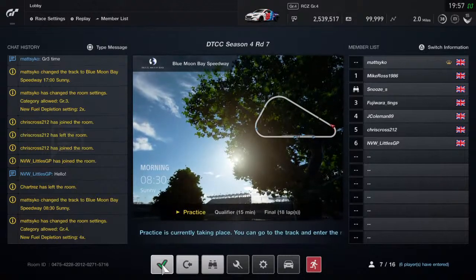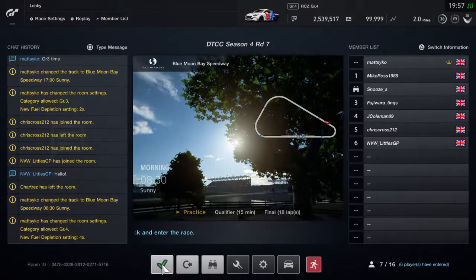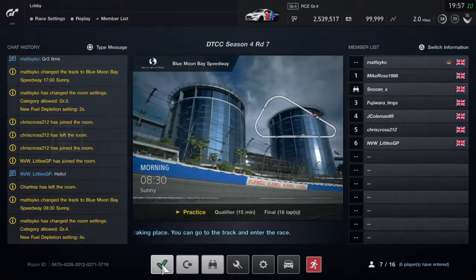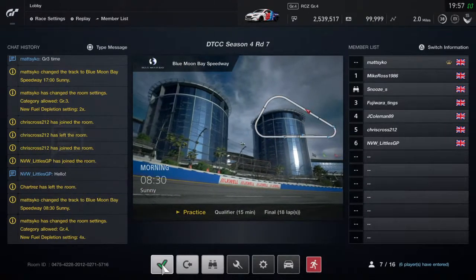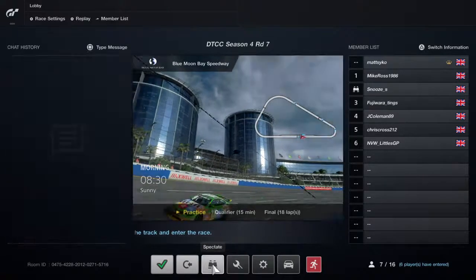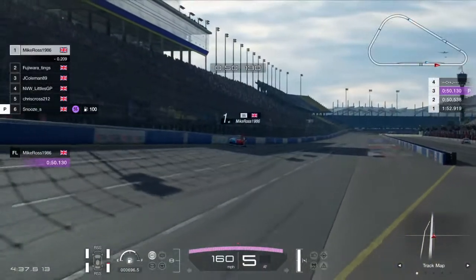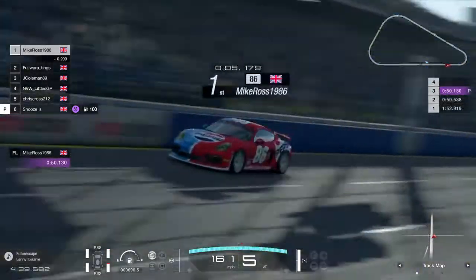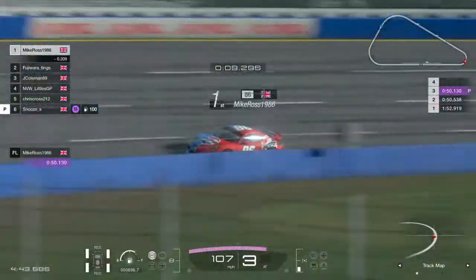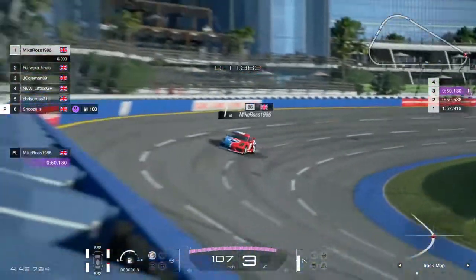New track for everyone again tonight. This is at Blue Moon Oval. First oval I think we've ever done in the league, so this is going to be interesting. Usual format, qualifying the group fours. Have a bit of a watch, see the guys doing a bit of practicing in the group fours. So yeah, first time we've ever done an oval track in the DTCC, so it's going to be really interesting.